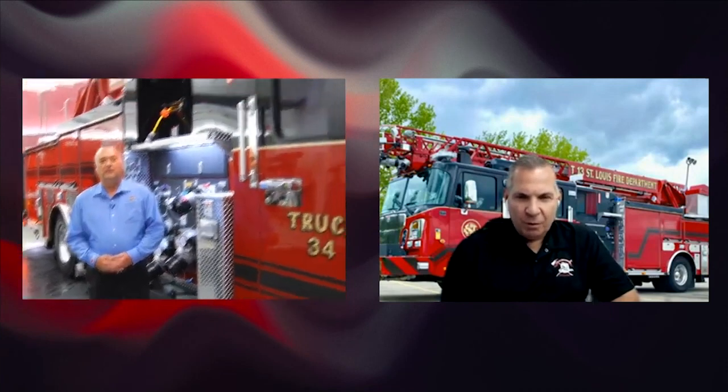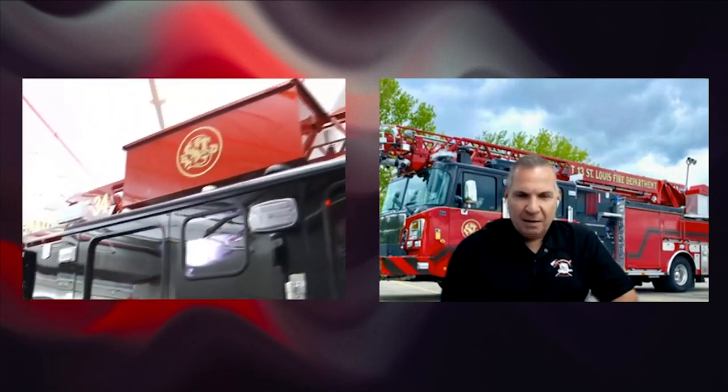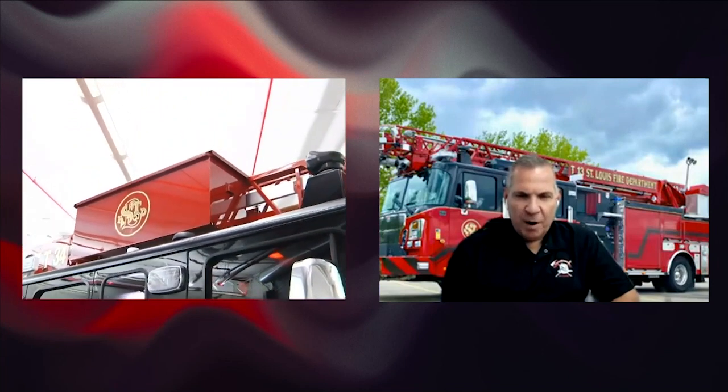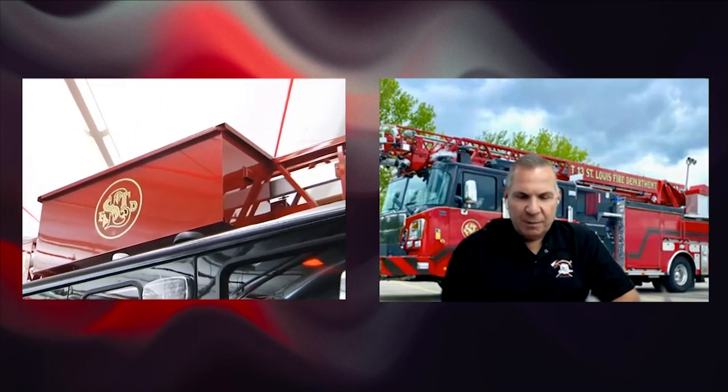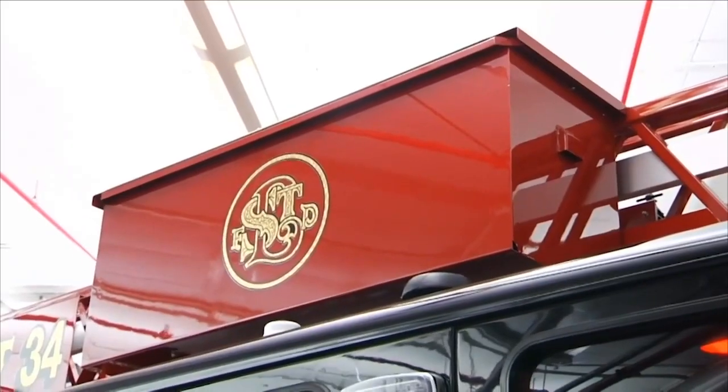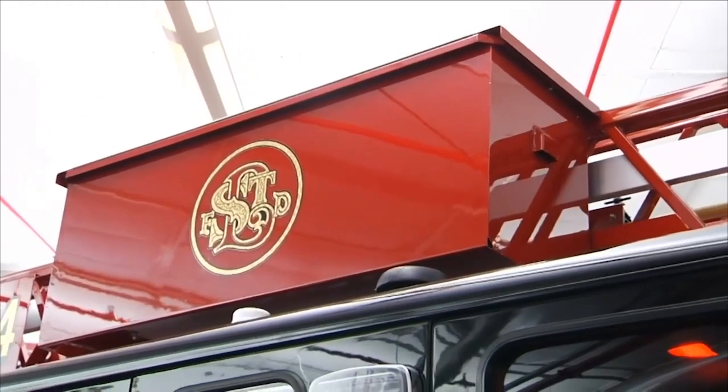Okay, and I got a new question for you. When the cameraman panned up towards the aerial, there's a huge box bolted on top of the aerial. What did they store in there, and is that subtracted from the weight that is supported by the aerial? So does it subtract from the 750 pounds? As far as weight load, no, it does not.